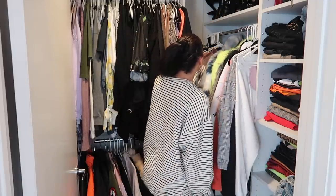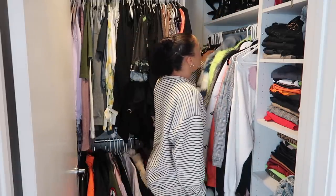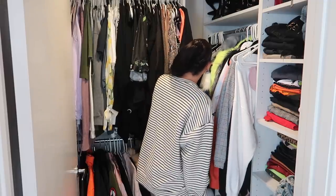Now this whole section is super informal. So that means your girl's gonna have to get naked and try everything on, which is kind of annoying. I don't have a full-length mirror in my apartment yet, so I'll have to go buy one of those. So I'm gonna save that for another day because there's literally like 30 items back there that I don't know if it fits me the way that it should.